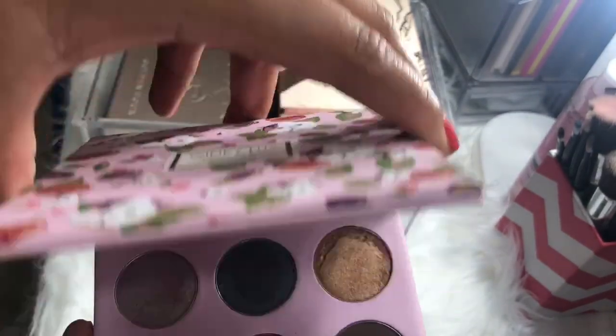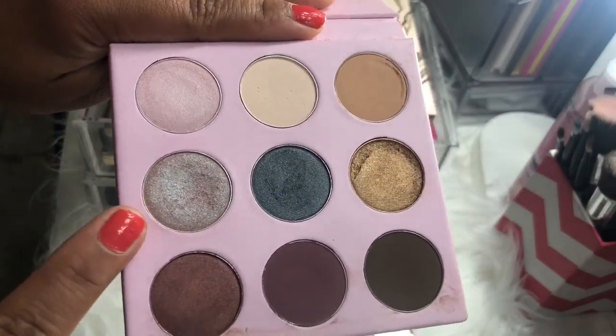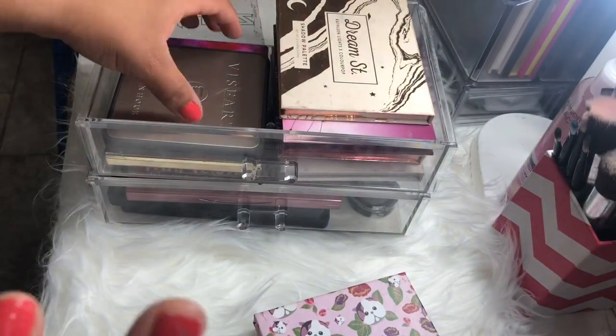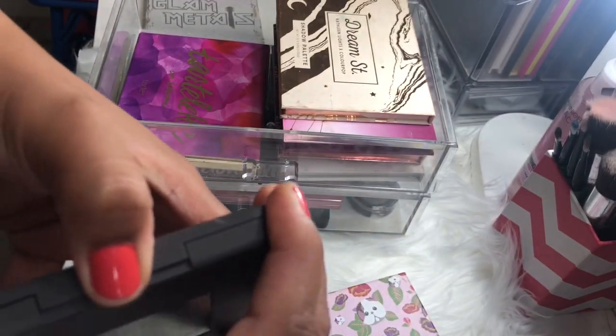The next palette we got in a Boxycharm as well. This is the Winky Luxe Kitten palette. That's what that looks like. This one's probably my favorite shade in here. And again, I dropped this palette. I used to be so careful with my palettes, now they're forever falling.